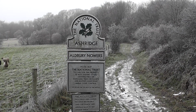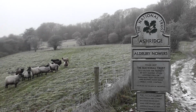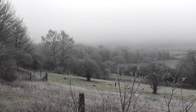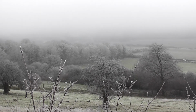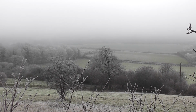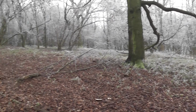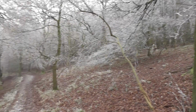Yeah, Aldbury Knowers is part of the Ashridge estate. National Trust property. Very Christmassy. Frosty view from just beyond the second flight of steps mentioned in the text. This would be looking back towards Tring station if you could see it, but you can't. Following the path as it ascends, or levels off actually, in the part of the text where it says follow the footpath for 750 metres prior to exiting the wood, which is basically what I'm going to do in a second over in that corner there.